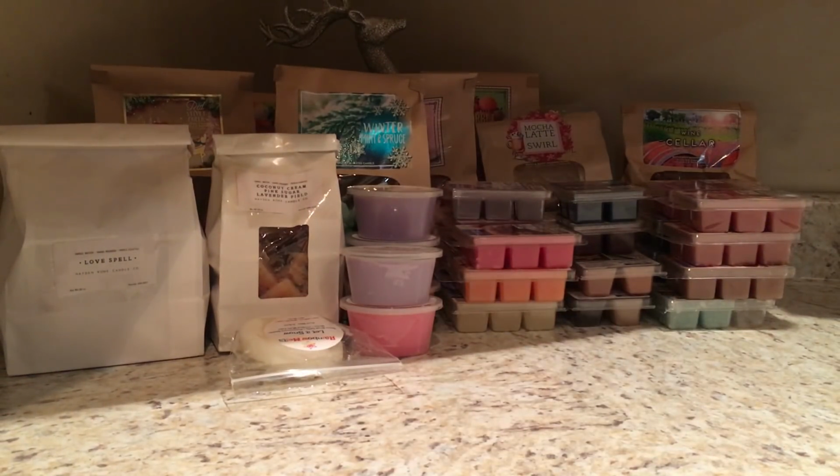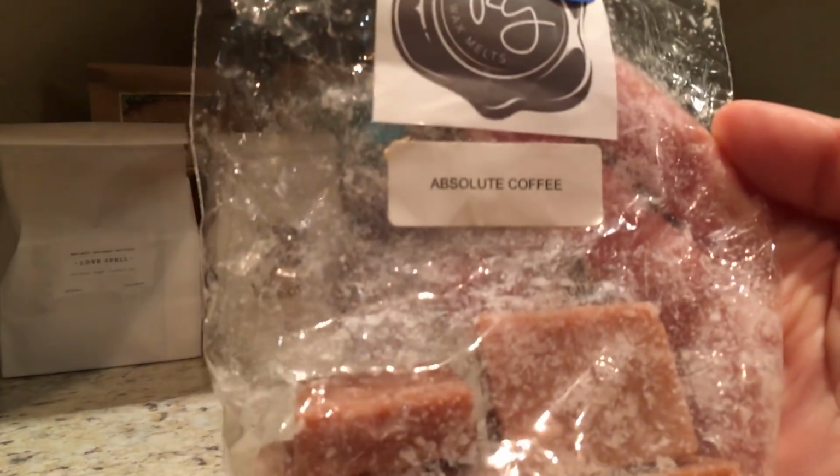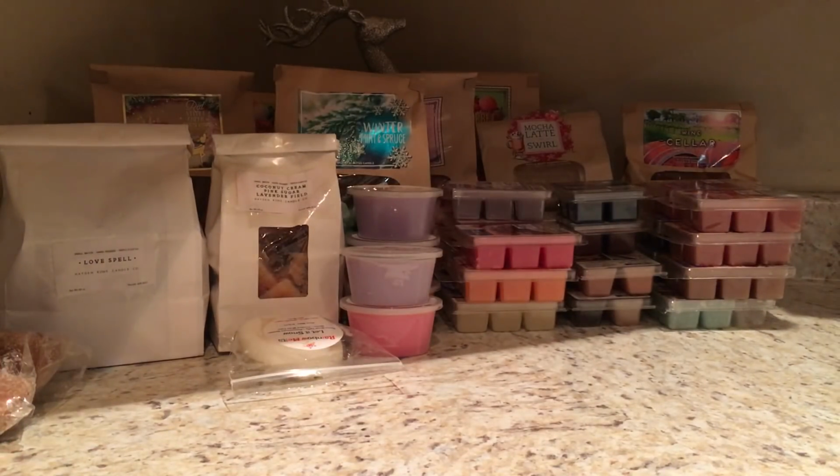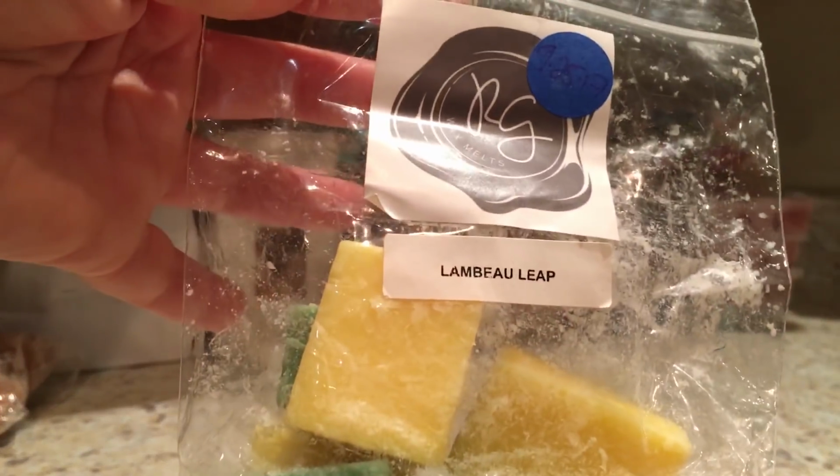Okay, all right, let's do some Rose Girls, and I have a lot of Rose Girls this time. I really need to make a point to melt some of my mini melters, so I'm trying to do this. All right, so we have Absolute Coffee, which I've heard nothing but great things. I've never actually melted. This is a full mini melter. I haven't melted any of it. So the Absolute Coffee mini melters from Rose Girls. Lambo Leap, also from Rose Girls.